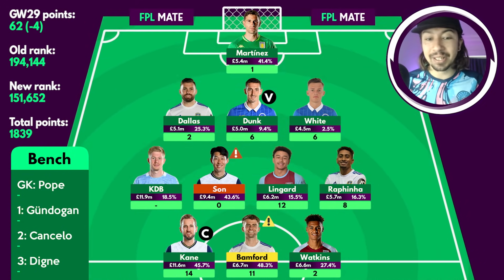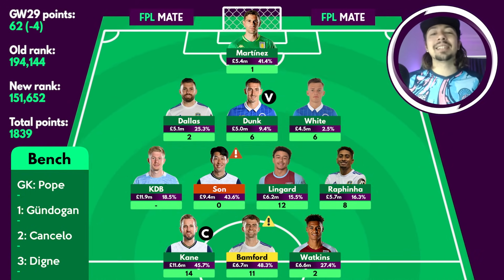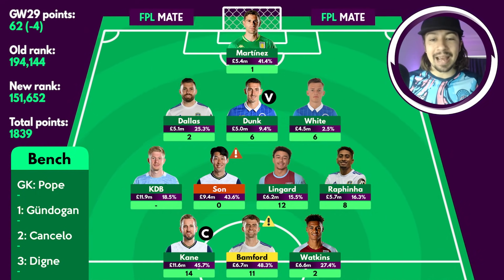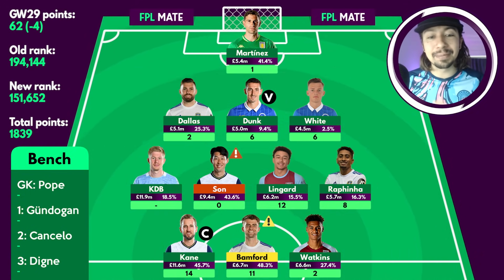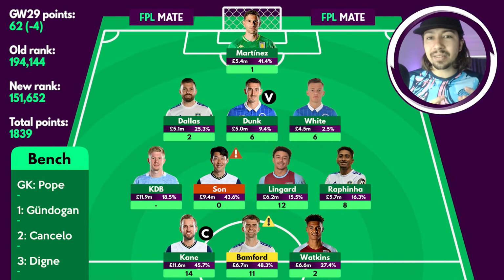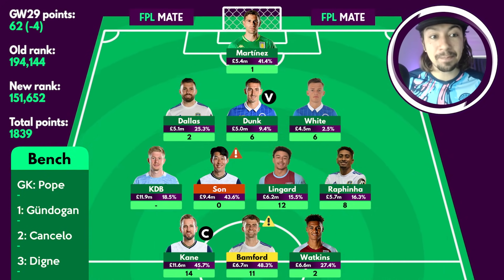I brought in Lingard, so that was a really, really effective transfer. I brought in Dallas as well. Not such an effective transfer, but I did have him with 2 game weeks in mind, so that's okay. That's not too bad. And in general, we just got a decent amount of points. 62 points minus 4. Obviously, Son didn't play. That was a little bit of a shame, but overall, I think we probably had above average amount of players actually playing in this game week.